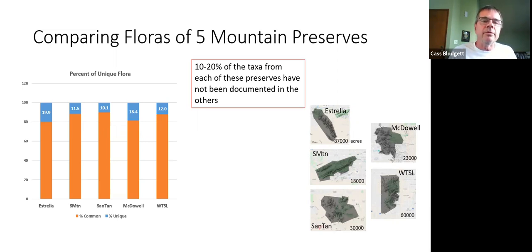And the result is surprising, that the historic floras of each of these parks range from 10 to 20% unique flora. And really my expectation, from being familiar with these areas, is that 3%, 5%, sure, is probably going to be unique to these. I wouldn't have been surprised if it was more than that, but I was surprised that it was 10 to 20%. So each of these parks are gems in their own right, because of this unique flora.